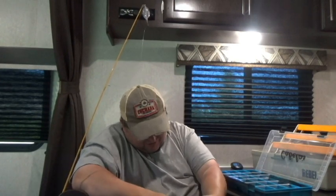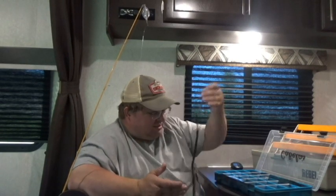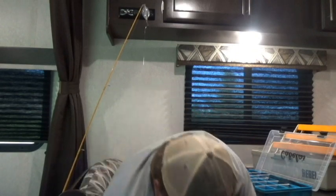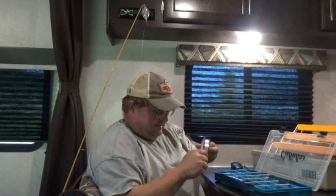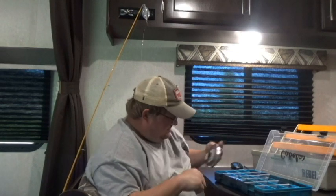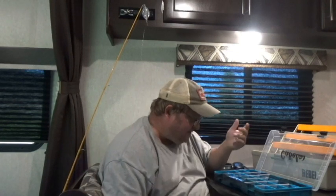You don't want to have it too close to the boat. You don't want to have it too far away either, because then it won't have the desired effect. Okay, and then pick this up so it doesn't get away. Then we decide what kind of fly we want.